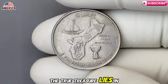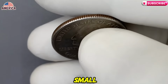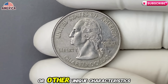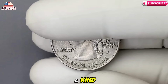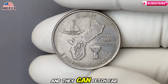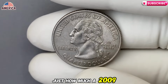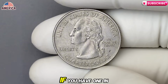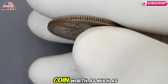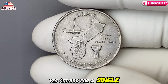Now, the true treasure lies in the rare variants of the 2009 Guam quarter. Some of these coins have small but significant minting errors, things like misprints, off-center designs, or other unique characteristics that make them one of a kind. These error coins are highly prized by collectors because of their rarity, and they can fetch far more than a standard issue coin. So, are you ready to hear just how much a 2009 Guam quarter could be worth? If you have one in pristine condition, or even better, one with a minting error, you could be holding a coin worth as much as $57,000, yes, $57,000 for a single quarter.